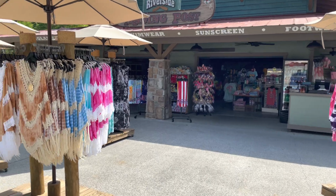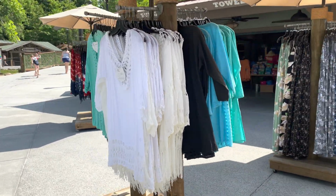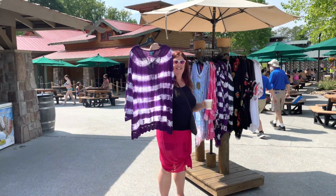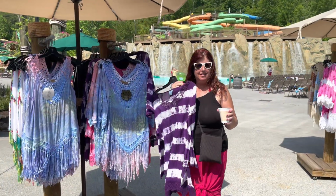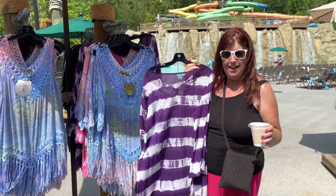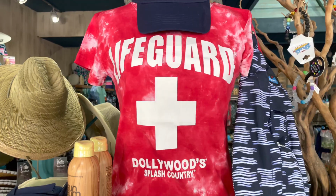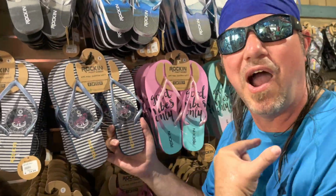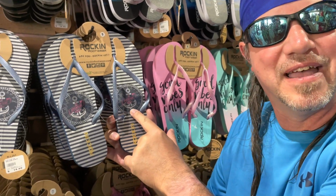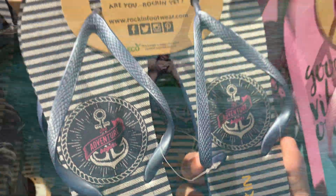I love all the selection of the cover-ups that you can get out here. Yeah, they've got a good variety of these. Look at this one. Isn't that beautiful? I love that color. They're one size, and they're only $19.99. That's a good price for out here. Isn't that a great price? Sandy, get closer. Not only does it say Rockin', but it also says Adventure. Oh, look at that. Love it. Rockin'.